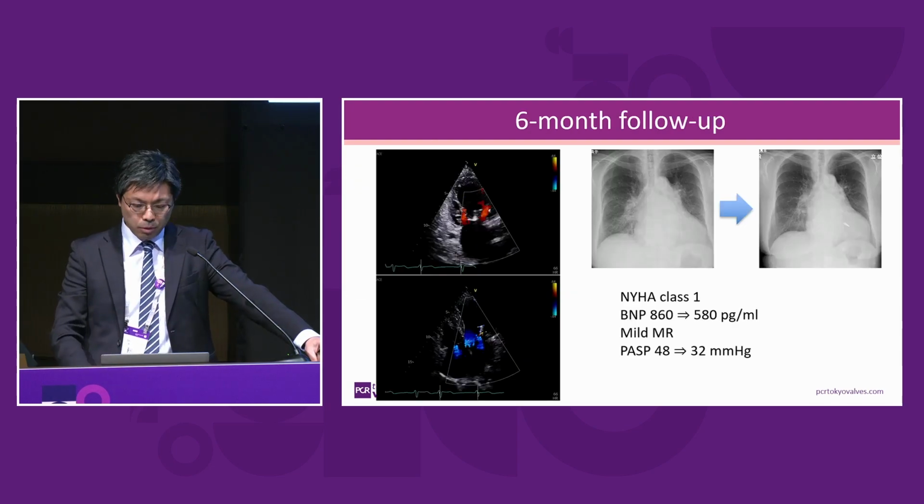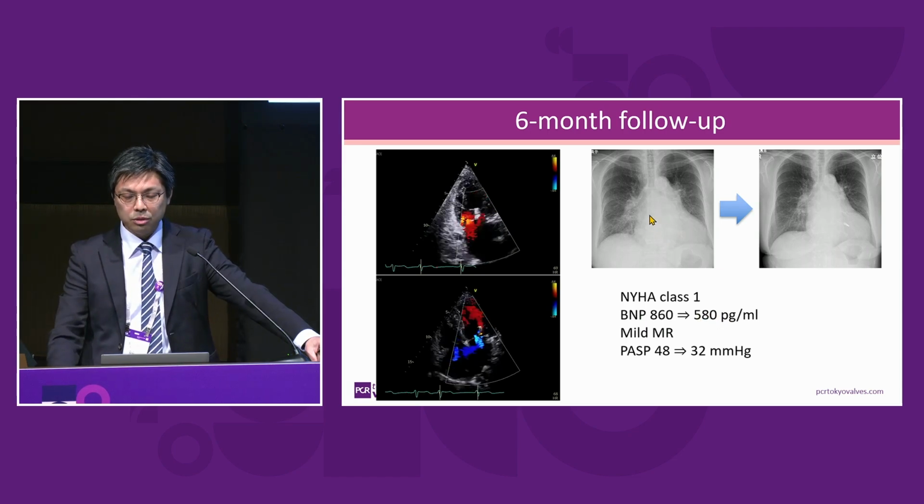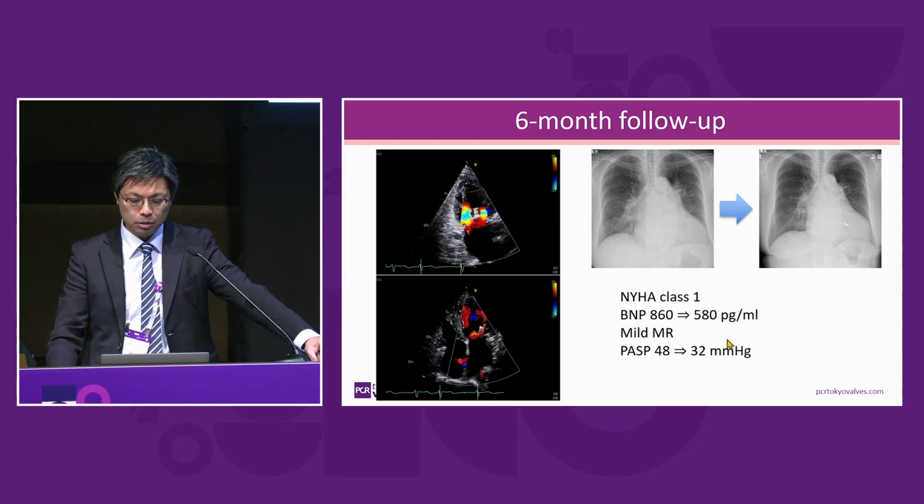So this is the 6 months follow-up. There is still mild MR. BNP levels are still high, but decreased. The lung congestion is improved despite the same medical therapy. The pulmonary hypertension also improved.